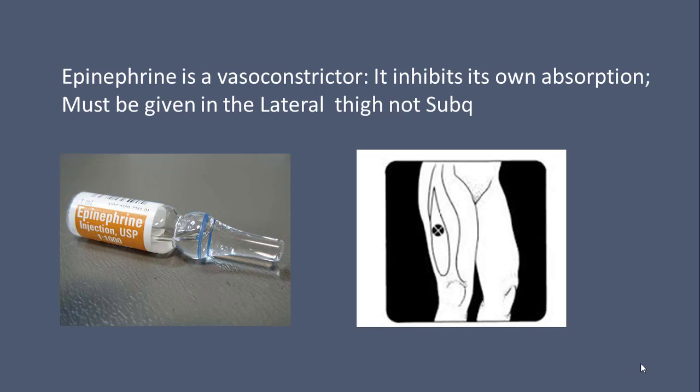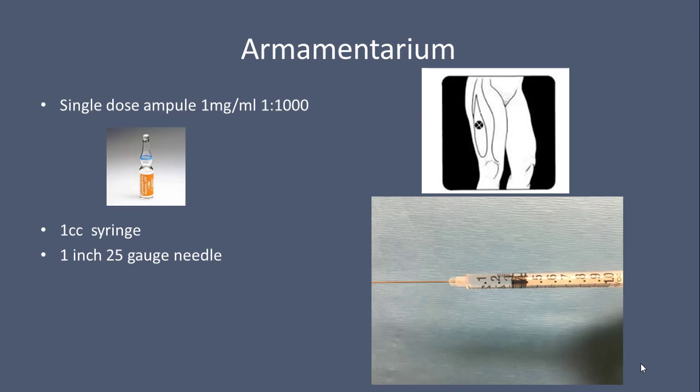Epinephrine is a vasoconstrictor. It inhibits its own absorption. Therefore, we must give it in the lateral thigh. We do not want to give it sub-Q. What's our armamentarium? What do we need? We need to have an ampule or a vial of epinephrine in a concentration of 1 to 1,000 or 1 milligram per 1 ml. We need a 1 cc syringe with increments of 0.1 so that we can measure out our epinephrine. And we need a 1-inch 25-gauge needle.